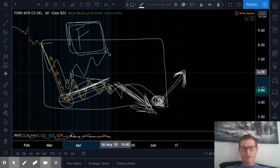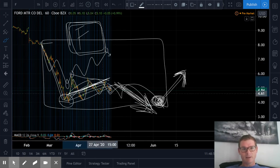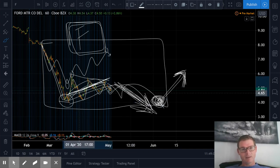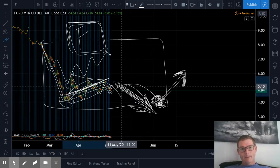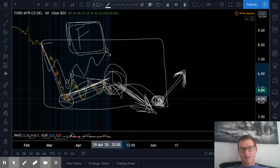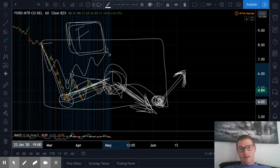I don't know if people are shorting Ford right now. I mean, it's low to where a short doesn't look that appealing, but just the spot that we are this week just doesn't look like a good time for me to go long. So I'm not trying to buy Ford right now.